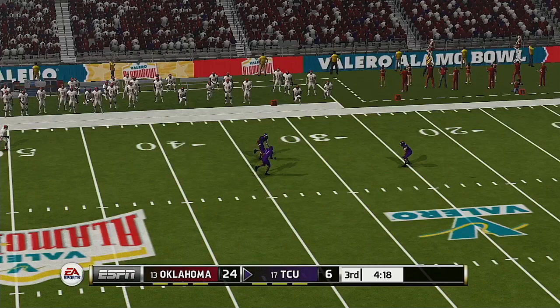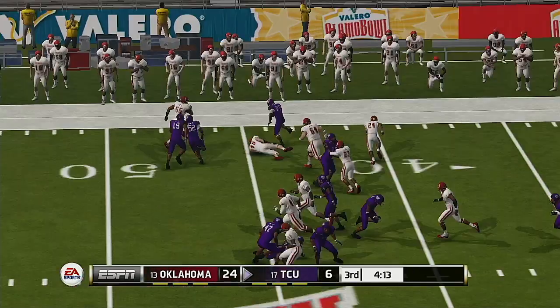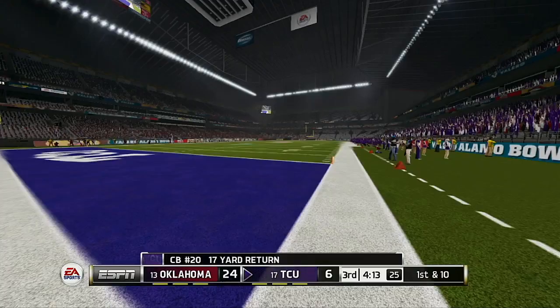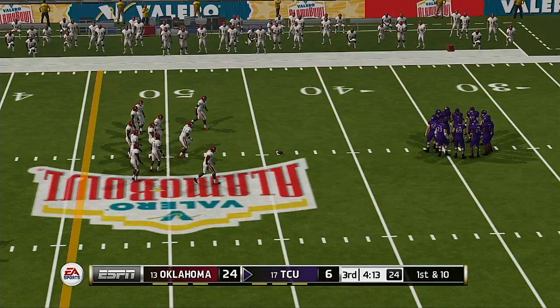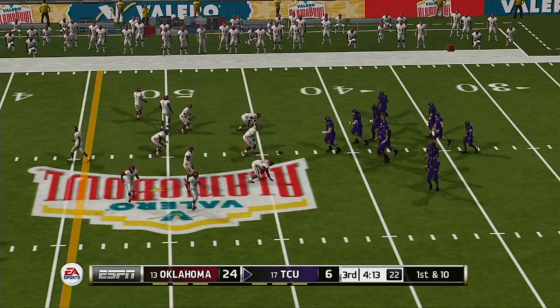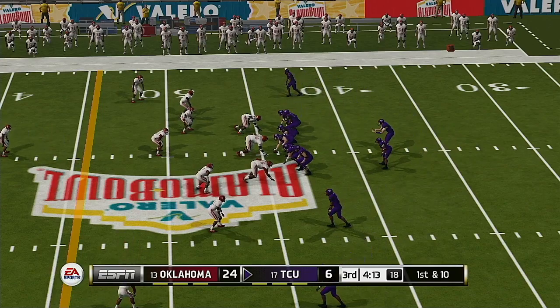Booming kick. He's to the 40, and down he goes at the 44. Everywhere we go in college football, everybody's got a T-shirt that says finish. Finish, whether that means finish the game or finish the drive. Right now, this offense is moving the ball, but not finishing the drive. They got to execute better down closer to the opponent's territory.